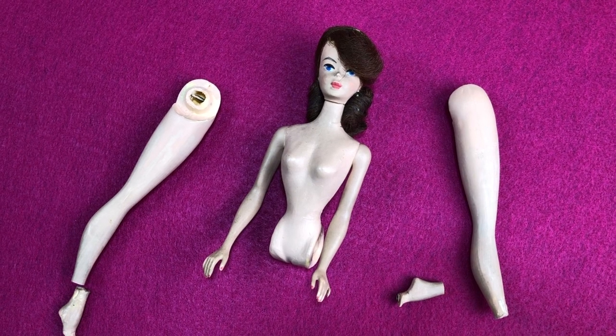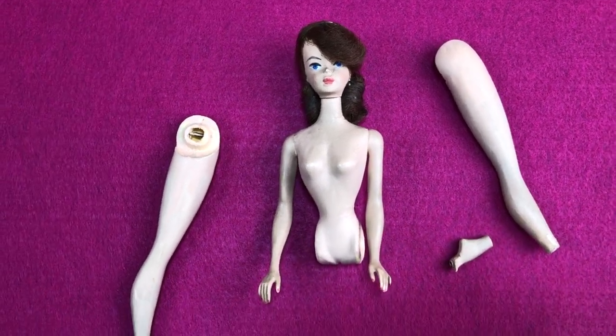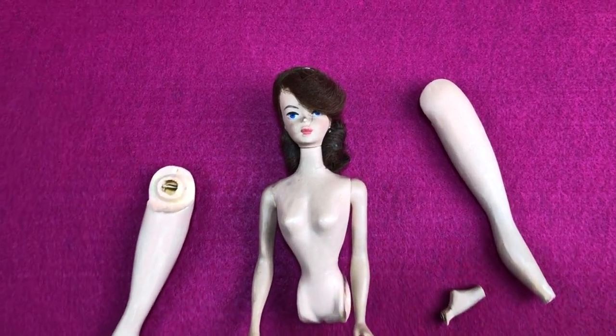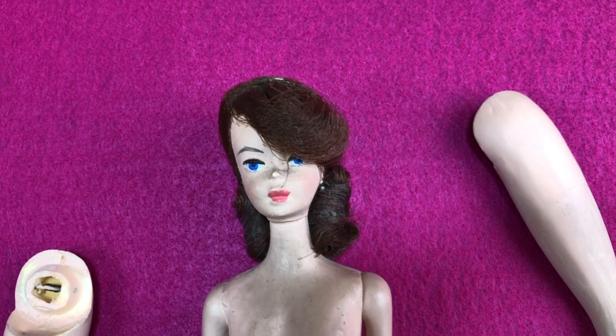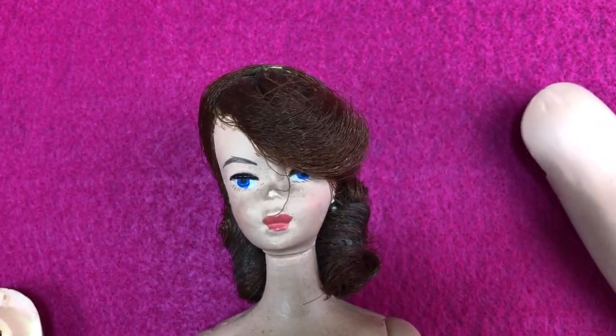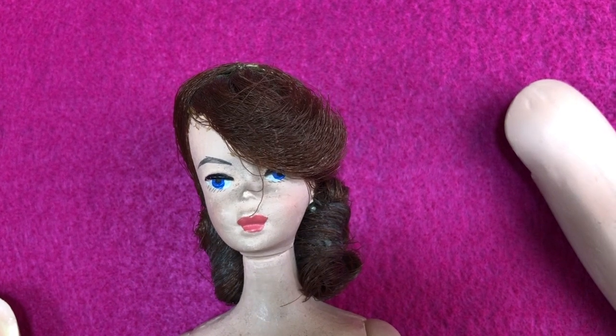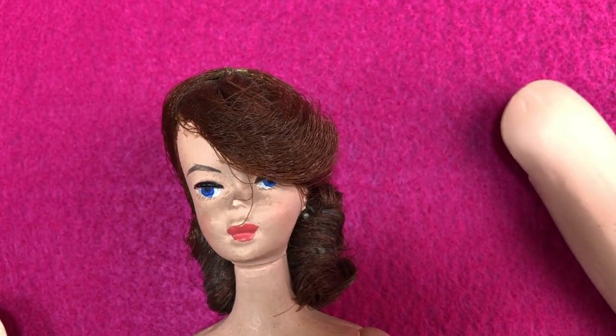So the face looks almost like the number one Barbie, but perhaps they tweaked it before. I think so, and of course it's painted so differently. It's painted very differently. Barbie has that sort of side-glance eye. This doll's eyes look straight ahead, and her eyebrows are very curved.